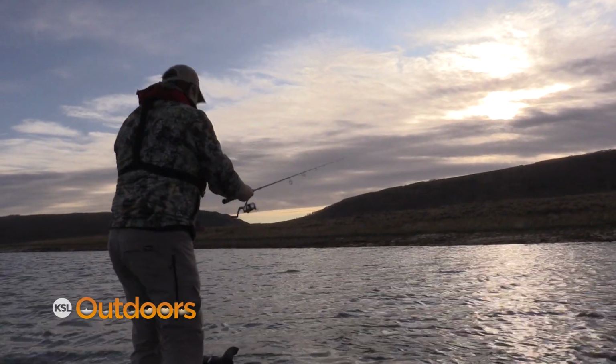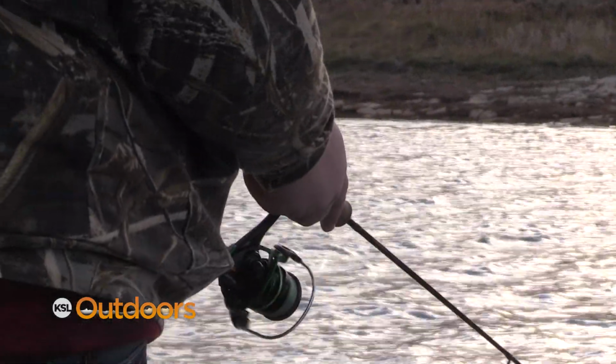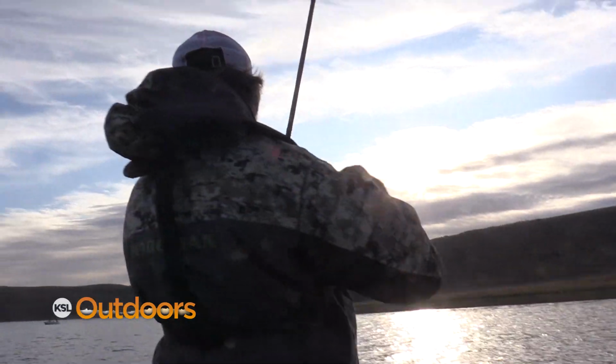Chris, you can come up here. There's plenty of room for two. So some of the methods that are best right now is when you have wind like we have today. It's really good to get on the side with the wind and just have the wind drift you like you're trolling, and it will typically get you on fish all of the time immediately. And just let the wind do the drifting.